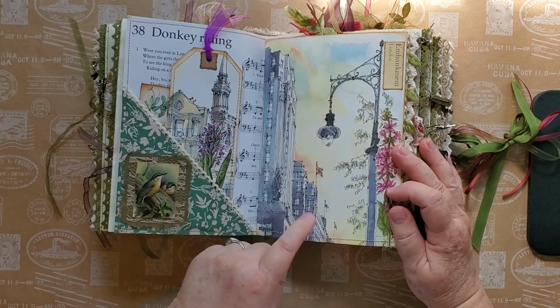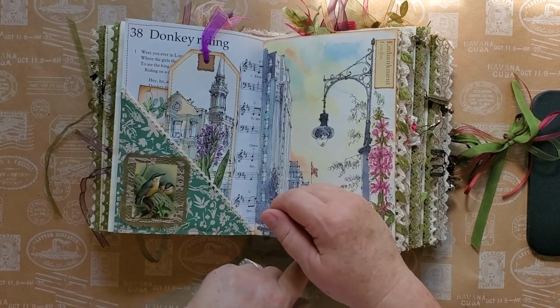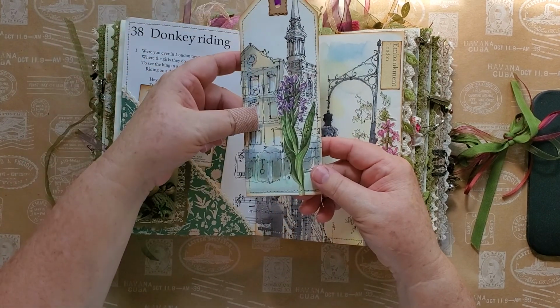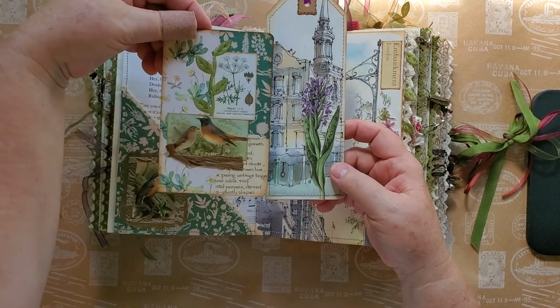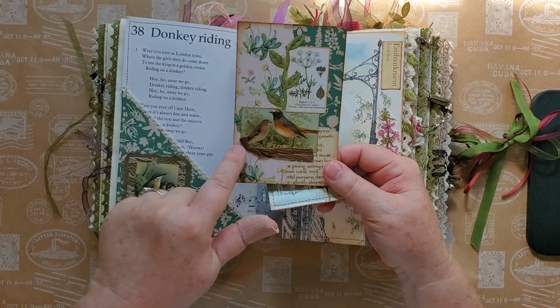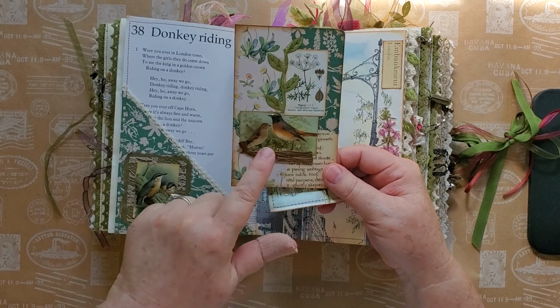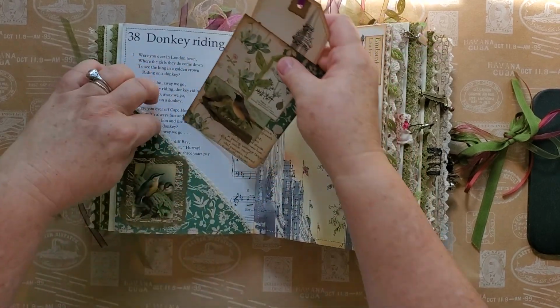Beautiful artwork here. I'm not sure who did this, but I love it. This is the Embankment in London. Just a little piece of, looks like brown tissue paper, and of course it looks like what the birds are standing on. It's just amazing.